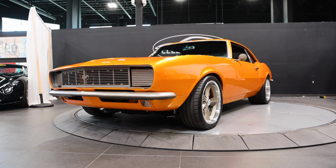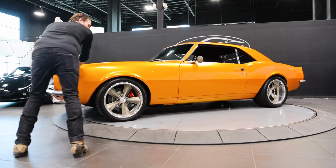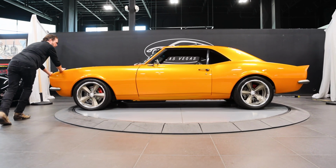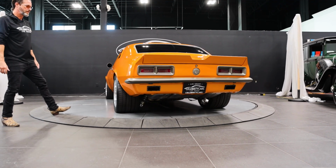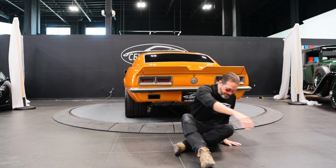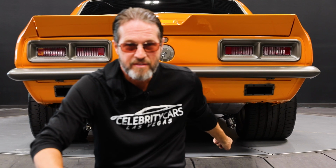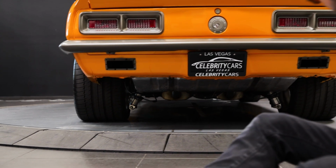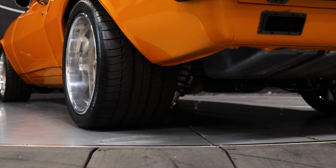I'm going to do this, and I want to show you one of the most fabulous features of the car. You can stay right there, Quincy. Okay, hold on. Check me out. Look behind me. Look how big those tires are. It's coilovers, got a little tub situation going on. Since when have you seen a 68 Corvette that's got that going on the back end? Check that out.